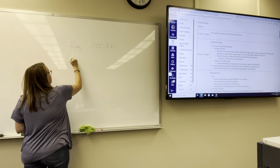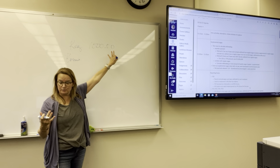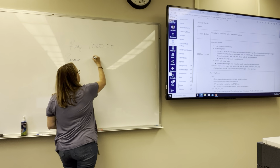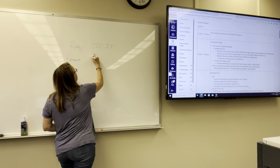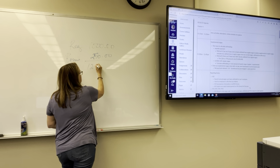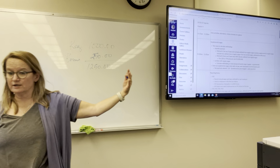$1,000, let's say we get a bonus. So normally on a normal payday, we would calculate withholding based on this $1,000. Received a $250 bonus. So now we're going to calculate our tax based on that entire amount.